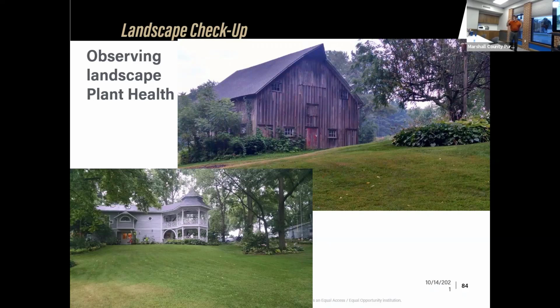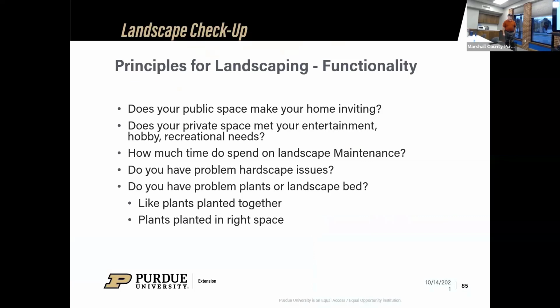But if you want to fertilize once a year, do it late summer. Two times a year, late summer, and late October, early November. Three times, add mid-spring. So those are just questions you can think about, and I'll move on.